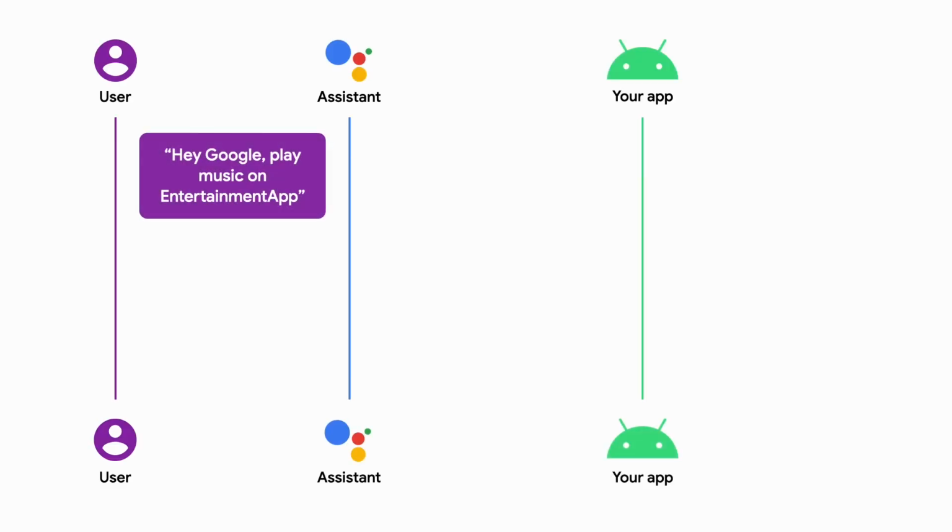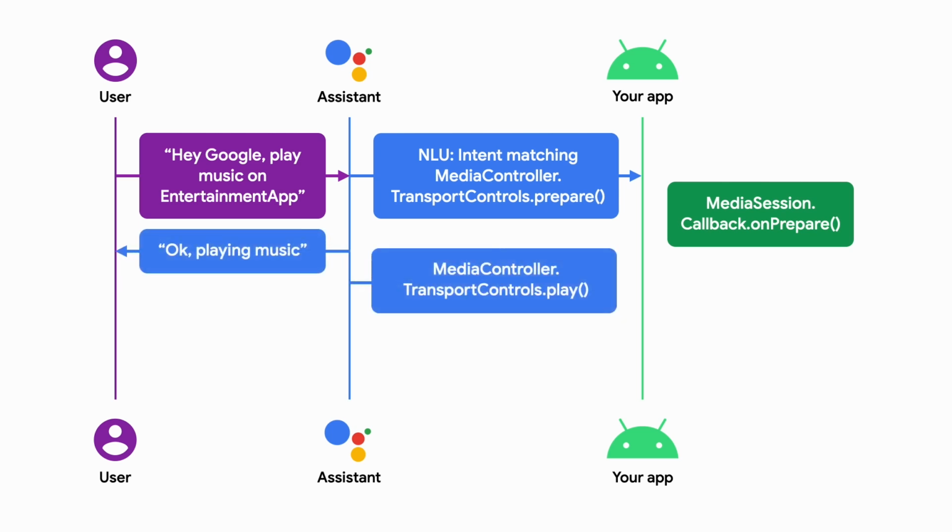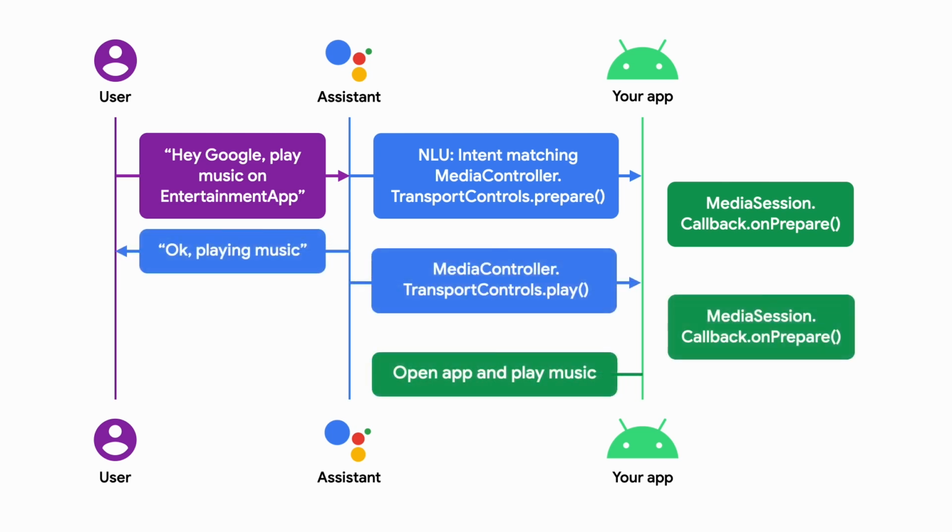To control media playback directly on Wear OS apps, you can use the same media session API from mobile in your Wear OS app. Assistant can then access the transport controls for playback, allowing users to navigate the media content, all through a simple voice query to their watch.